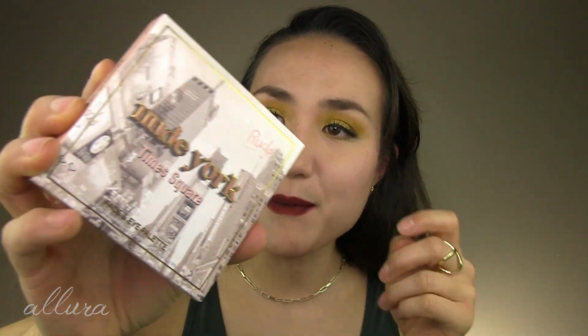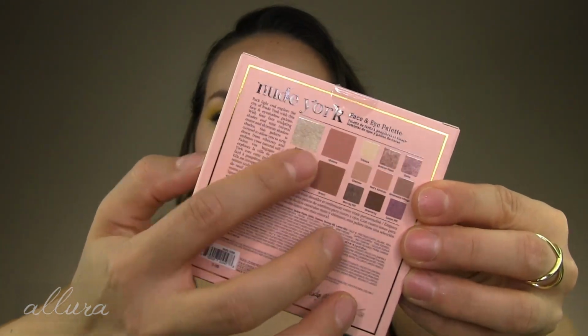This time around, they sent along really nice things. They sent along this Nude York Times Square face and eye palette. So it has highlighters, blushers, bronzers, and a set of eyeshadows. So very convenient. But the 2 standout products I wanted to show you that I've been using, they are just kind of staple products, but they're so affordable.